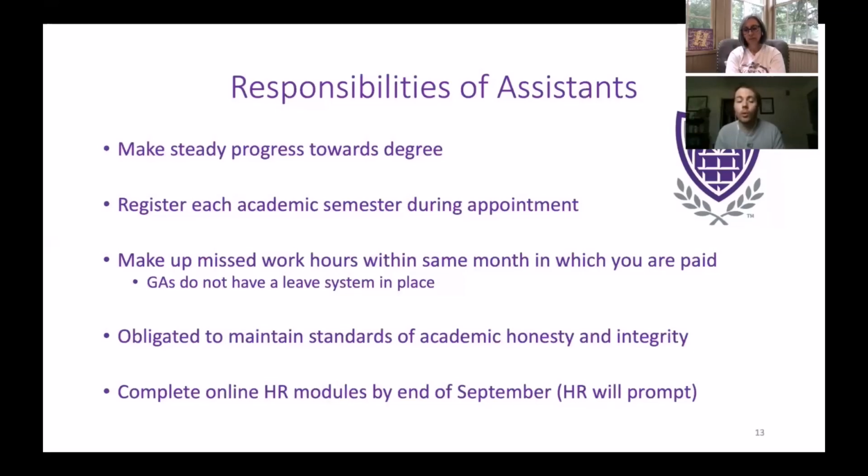Finally, in September, very soon, you should be contacted by HR. And what they're going to want is for you to complete a set of online HR modules. Please have those done by the end of September. We've had individuals wait and put it off. Have that done by September. Get that done, get it out of the way.